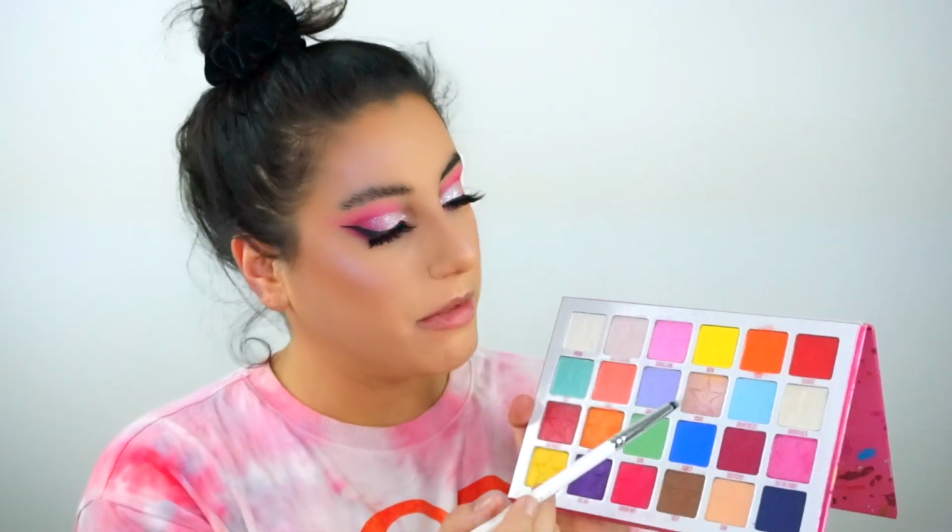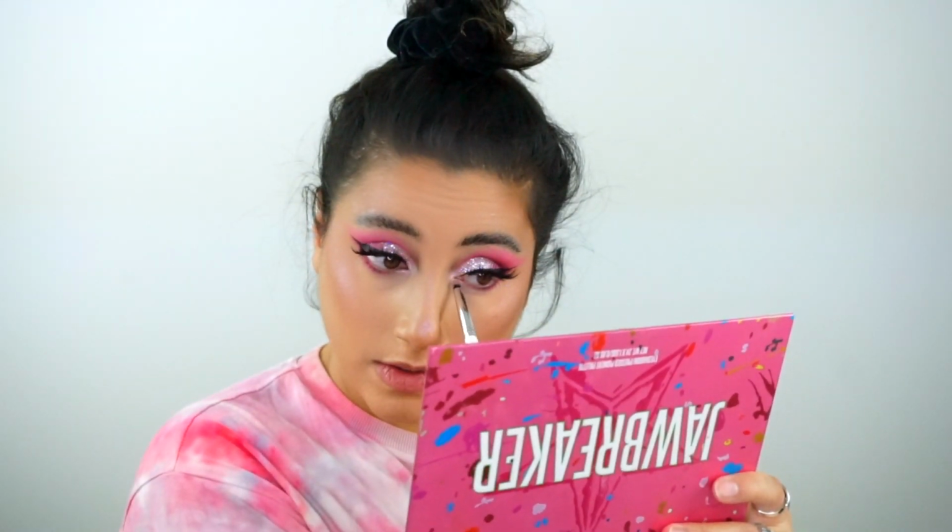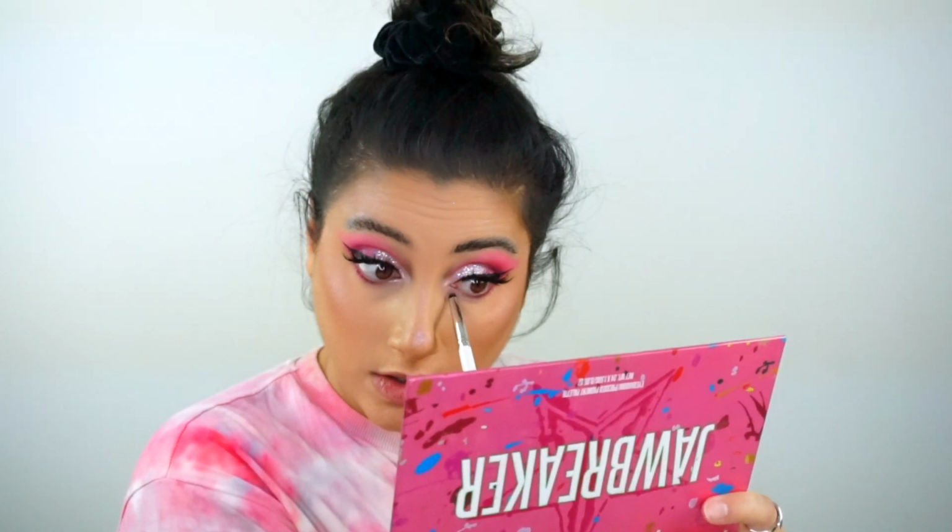Okay, so for my inner corner and brow bone highlight, I'm gonna grab the shade Snack. It's a really pretty icy pink color. And this is another small domed brush. This is a ColourPop E10. And I'm just gonna put that right into my inner corner just to give it an icy pop and shine.